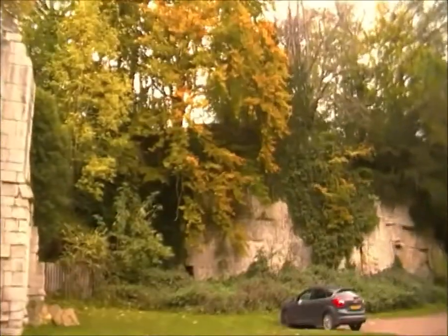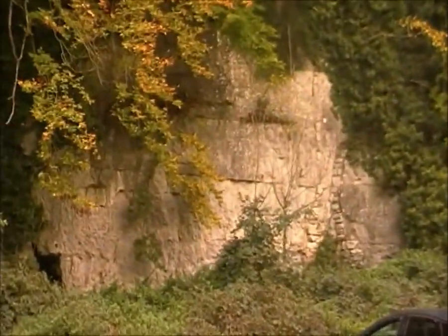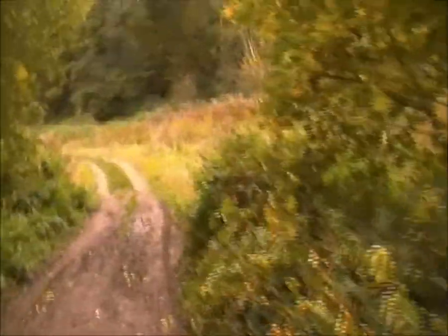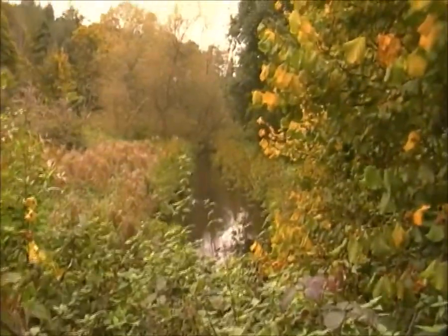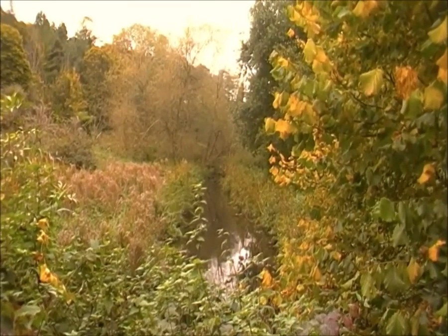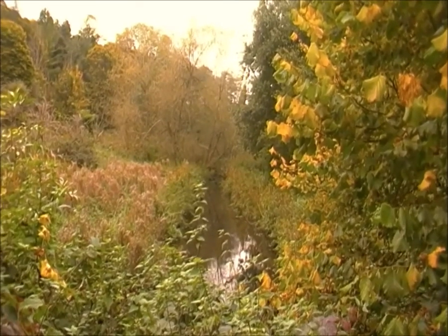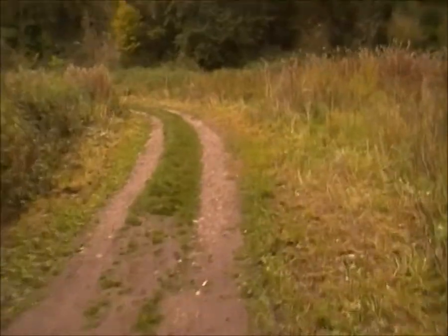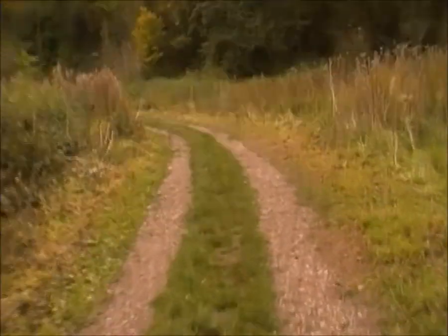See the limestone that it must have been built out of. Big limestone cliffs around here. This was the Matlby Dyke I was talking about before. Certainly you should be able to hear it flowing at the moment. I'm told by somebody who I've seen here before that certain times of the year you'll find kingfishers around here. I'm now carrying on the track around here.